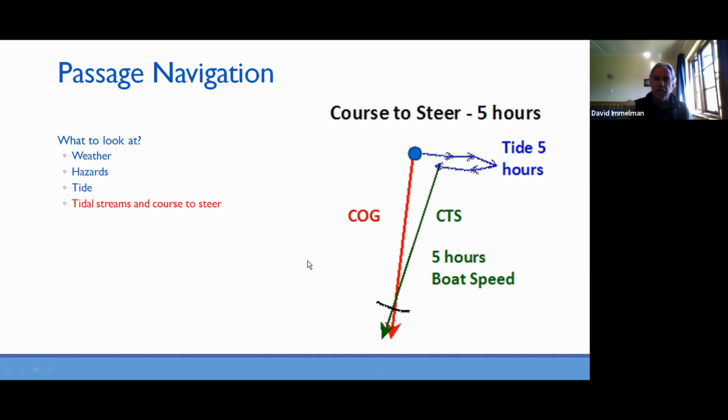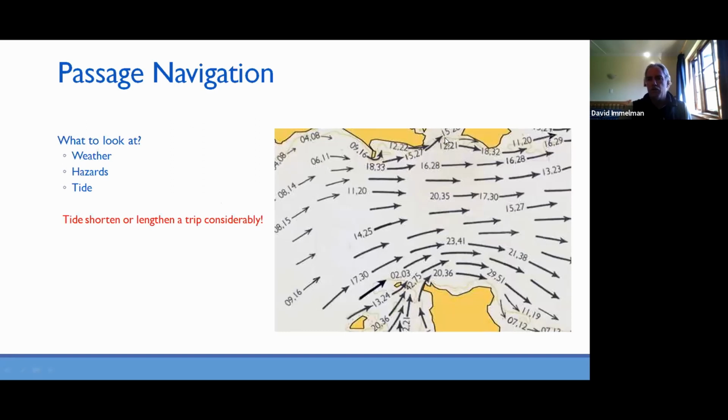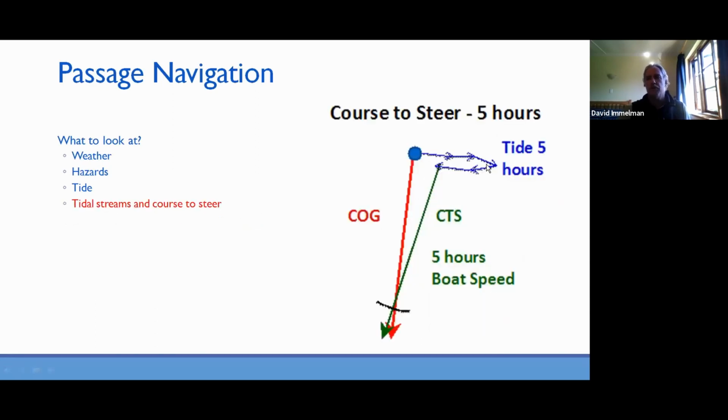So if I go back again, you could do a course to steer from there to there, a 60-mile trip. So you're going to do a 5-hour tide there and back, and you've got a course to steer there, which means you'll actually sail probably something like that, but you'll end up in the right place and you've calculated it. Because as you sail along, the tide will die and then the tide will come from the other side. But effectively, you're doing the straightest possible course with that.